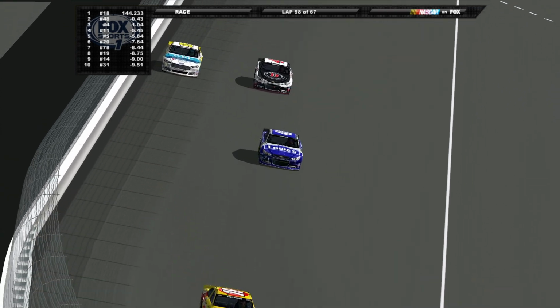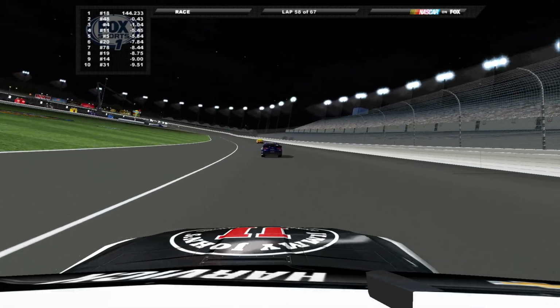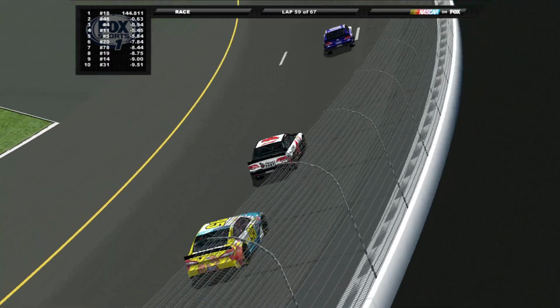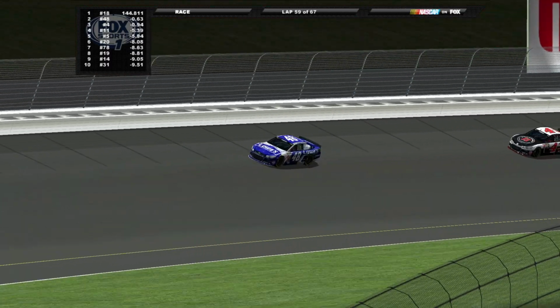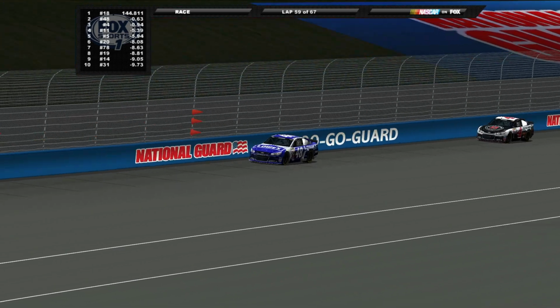Look at the speed difference now. He's going to lose time. Look at Harvick's speed there. Jimmie Johnson's going to lose time. 6-3. Lost a lot of time there. He's going to have to gain it all back. 8 laps to go this time by here for the 48 car.